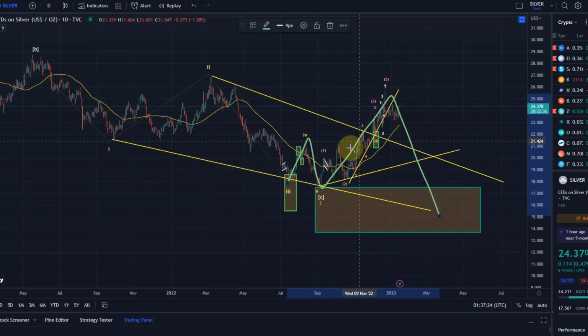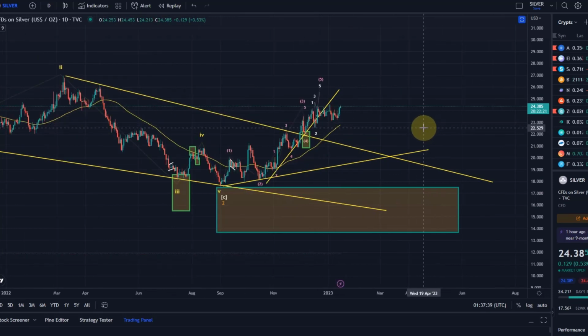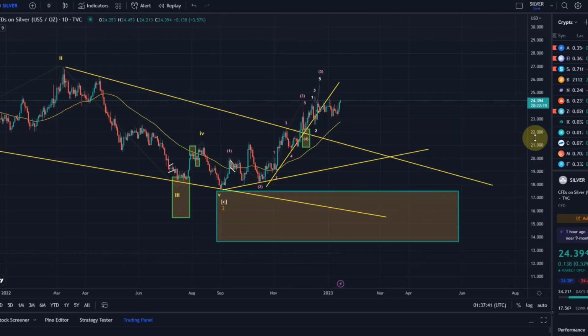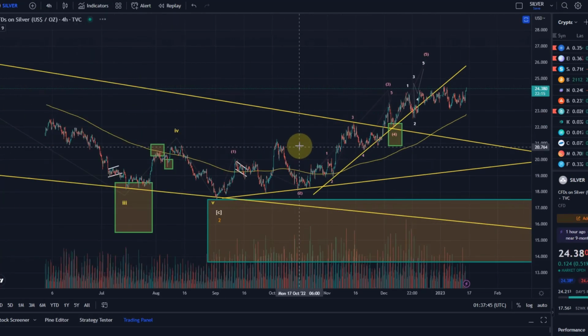That's technically possible, but we are moving up quite nicely, broke out of this descending wedge, and have to assume that this diagonal finished here at $17.50. But obviously when the first larger retracement comes, that will be the moment of truth. So let us unwind this chart. I go to the 4 hour, then we'll probably get a bit more data here.